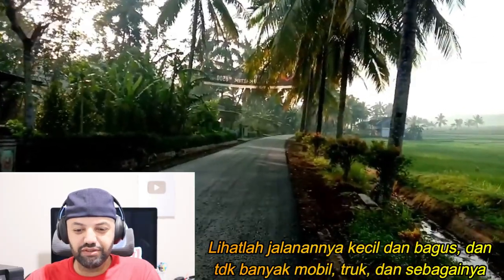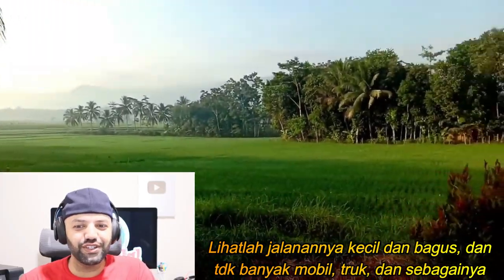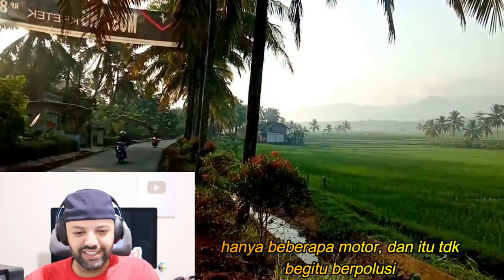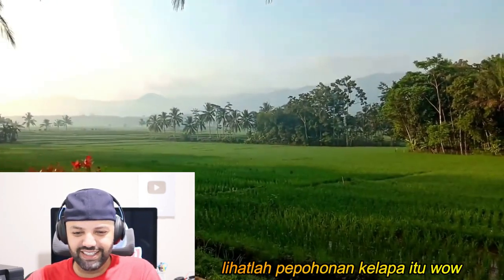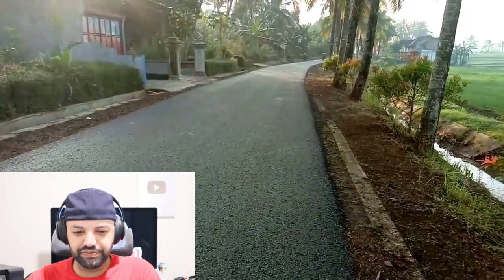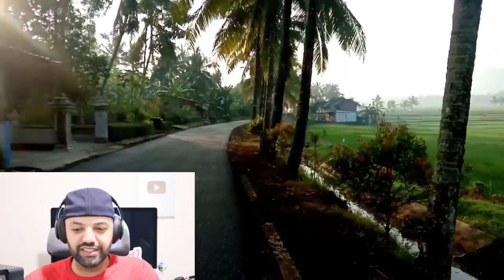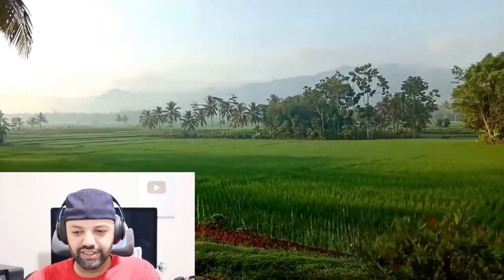Look at that, that's the road kind of through it. So small, which is nice. Not a lot of cars, trucks, motorcycle, nothing runs around. Just small little motorcycles. They don't pollute too much. Look at those coconut trees. Wow. Ini jalannya masih baru, teman-teman. And subhanAllah, the roads are clean too. Jadi masih sangat mulus. Wow.